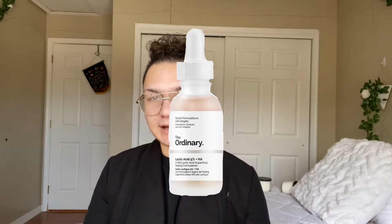Another one by The Ordinary is their lactic acid. I actually started using their lactic acid way back before I was ever on a prescription, just to start softly exfoliating my face because I didn't know how much my skin could take, especially because at the time it was very red and irritated. And as you can see now, it's actually gotten a lot better since the last Skin Journal video. And that makes me so happy.